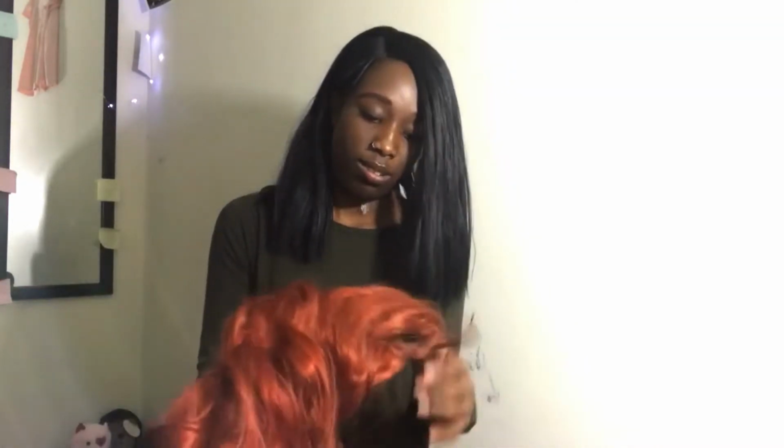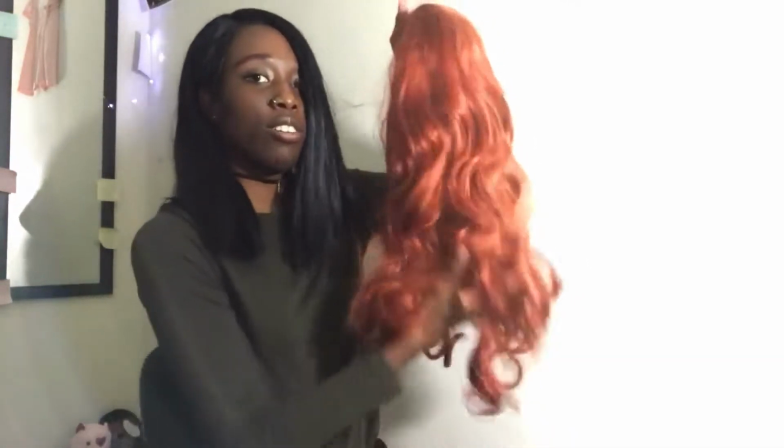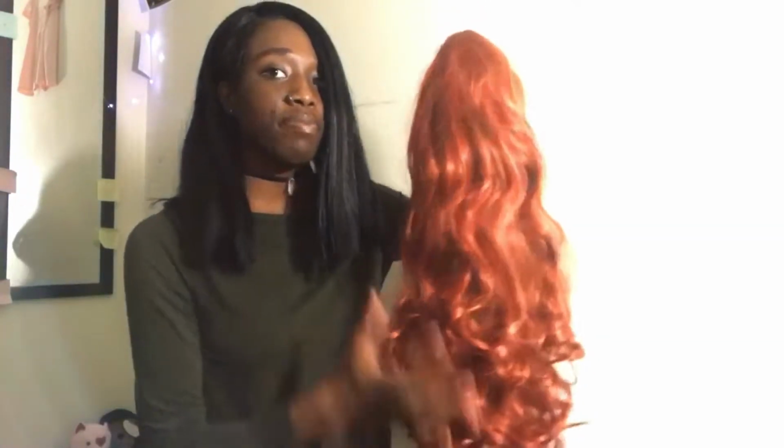So this is a lace frontal. I wanted to try some color. I wanted to get bold, so that's what I did. And this is what the wig looked like. Beautiful color, I love it. It's so cute. Curly, really bouncy.